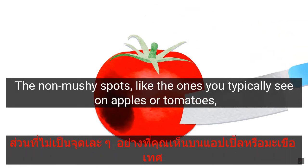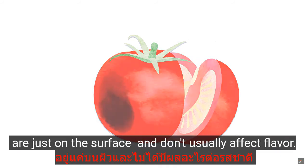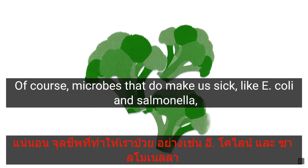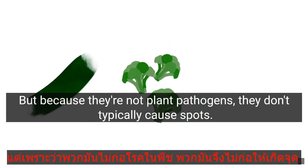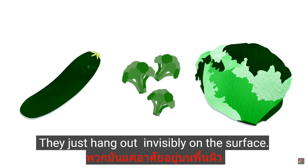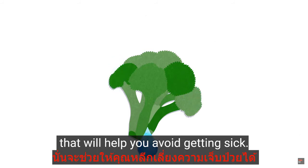The non-mushy spots, like the ones you typically see on apples or tomatoes, are just on the surface and don't usually affect flavor. Of course, microbes that do make us sick, like E. coli and Salmonella, can hitch a ride on vegetables too. But because they're not plant pathogens, they don't typically cause spots. They just hang out invisibly on the surface. So it's washing fruit and veggies, not avoiding the spotty ones, that will help you avoid getting sick.